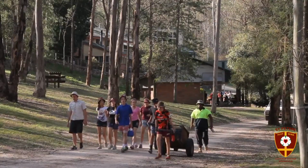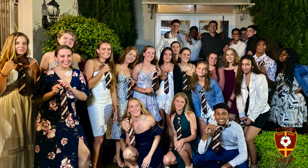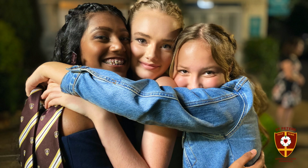In Year 10, we welcome our students from junior high into senior school. And in Term 1, we have the Year 10 dinner, where our Year 10s are presented with their senior ties, and this is their formal recognition that you are now a senior student at St Peter's. Year 11s select how they want to celebrate their Year 11 year.